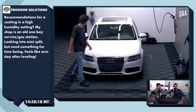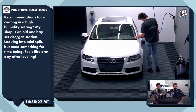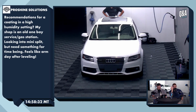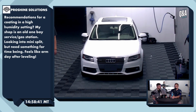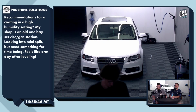Outside of that, I do know that the Armor Boys use their coatings in high humidity all the time, as they are based out of Florida, where Bradley is. So there's got to be something within that mix. What's coming to my head right now is not a standout, like, this is the exact coating we sell for a high humidity environment. I would say they're all pretty comparable. We don't sell anything that's exceptionally hard to apply in high humidity, so I think you'll be okay with anything. Just pick your poison.